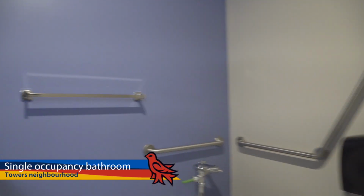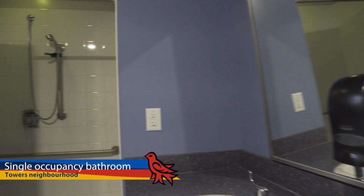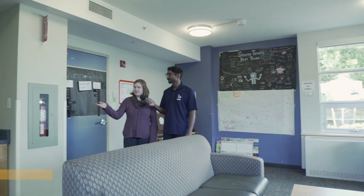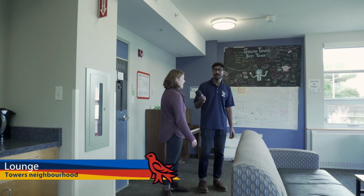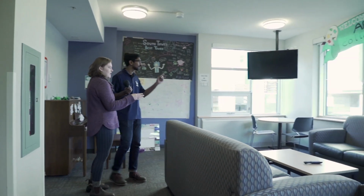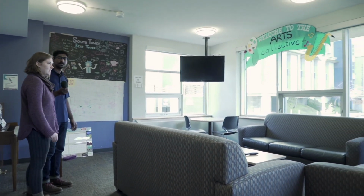Cool, so just around the corner from my room, we have a single occupancy washroom, which is super convenient. In this corner, we have a little bit of a kitchen. You can make some popcorn. And then we have a TV, a couple couches for lounging and hanging around. So this is a female bathroom, and last time I checked, I'm obviously not a woman. So I'm gonna hand it over to community leader Maddie, who's gonna take you right through.